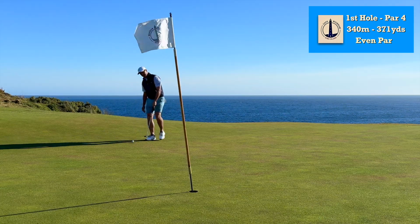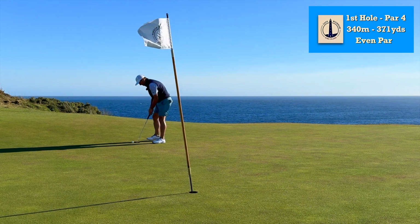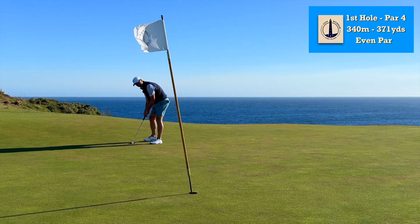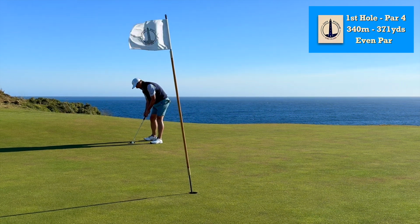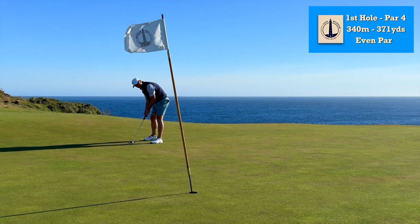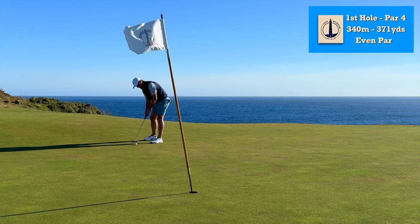I was expecting the greens to be really fast like the fairways, but unfortunately they ended up being some of the slowest greens I played in all of Australia. Certainly not what I was hoping for from the number 1 ranked course on the continent, according to Golf Digest.